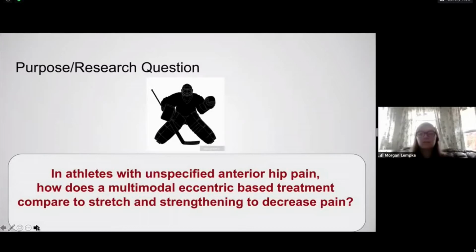The patient demonstrated decreased left hip extension, abduction, and external rotation, which can be anticipated due to the butterfly position our patient spends a lot of time in as a hockey goalie. Decreased proprioception with left side kneeling and impaired balance with left lower extremity weight bearing were also noted. The patient's goal is to return to sport without pain as soon as possible. The patient goal and findings, along with background information, led us to our research question stated on the slide. Next slide, please.